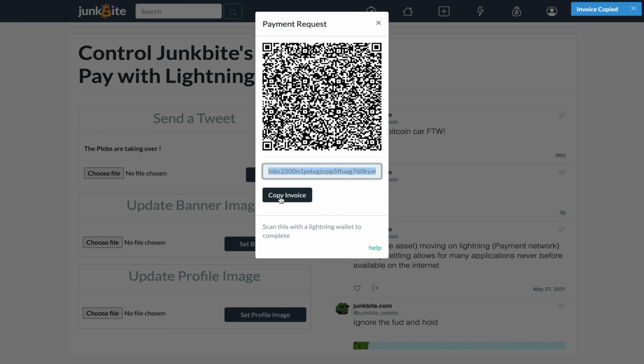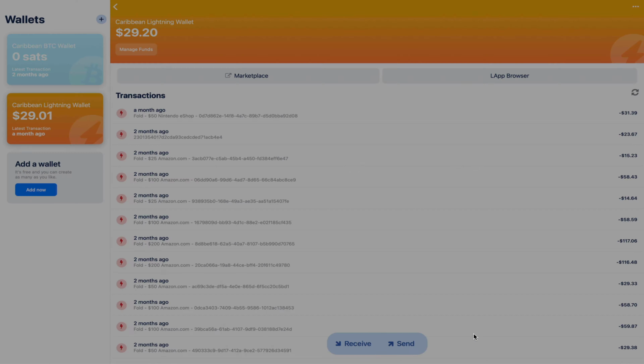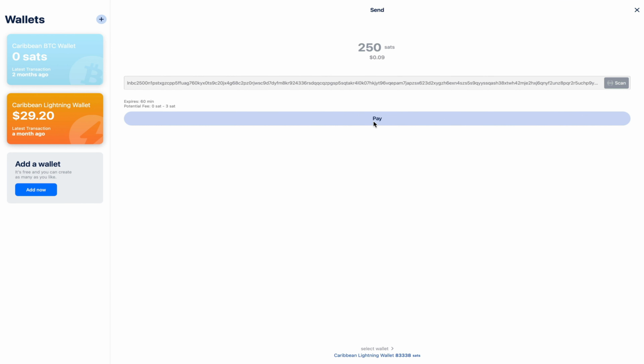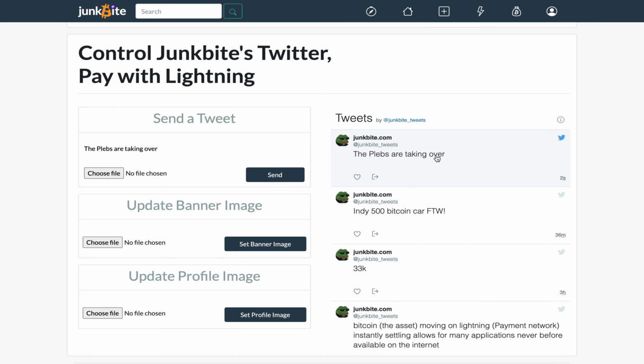Now, of course, an invoice is going to pop up. I head back over to Blue Wallet, paste, pay that invoice. And once it's successful, I go back to the page. As you can see, my post is here. The plebs are taking over. Alright, so again, you have access to tweeting on their own Twitter page, which is neat.